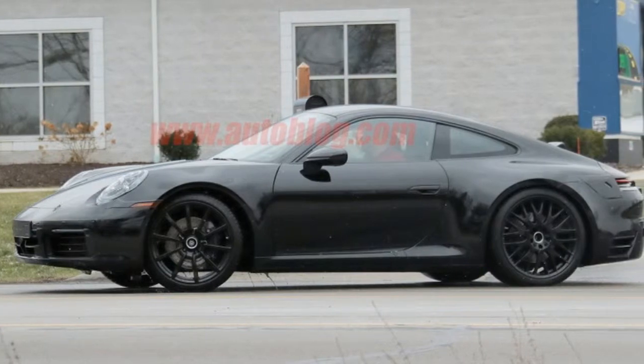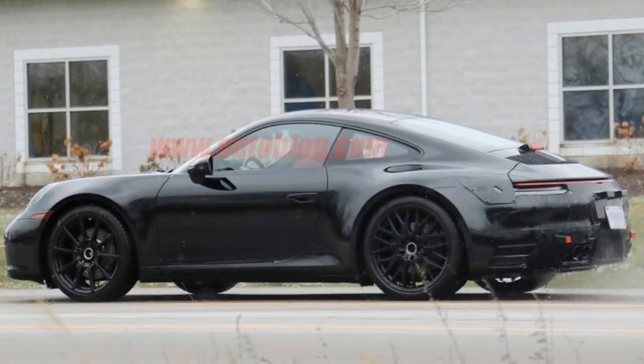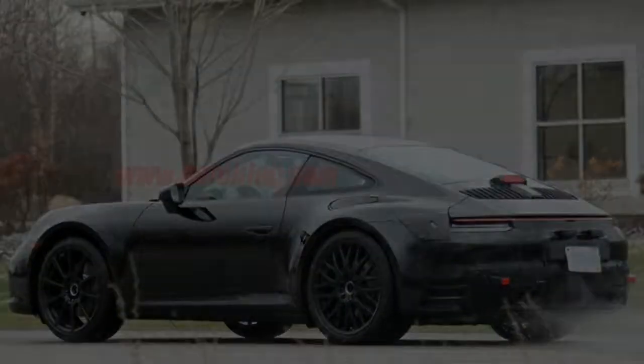Finally, there's a cup holder at the back of the center console. It doesn't look particularly effective, but it's nice it's there. We expect to see the new 911 interior, cup holder included, fully revealed with the rest of the car sometime in the spring.